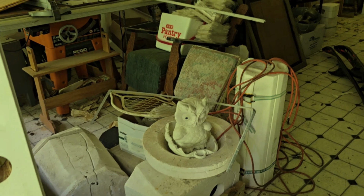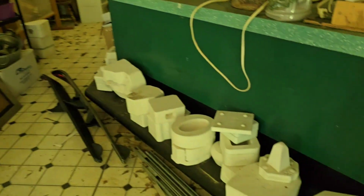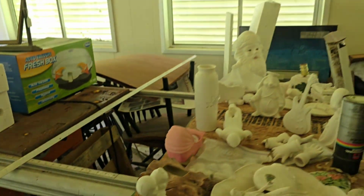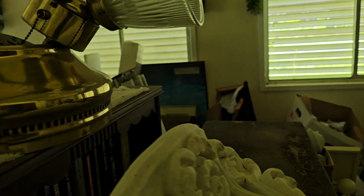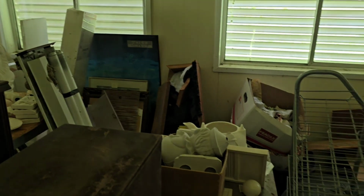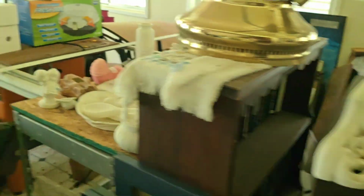So here we are. This is an old building. It's just full of stuff, full of molds. Everywhere you look, every little box has got something in it. From what I understand, this whole place is getting emptied out and going away. So we want to dig through today and see if there's something we might want. Let's see what else there is.